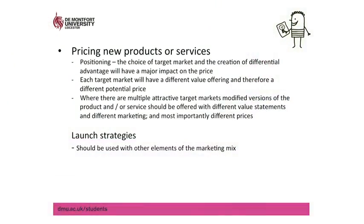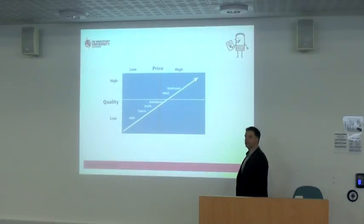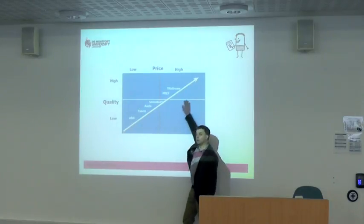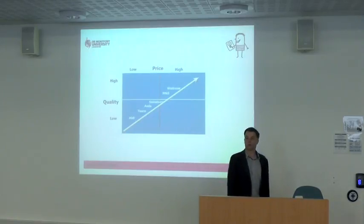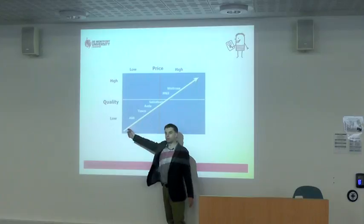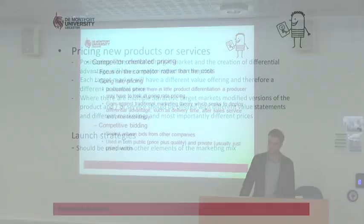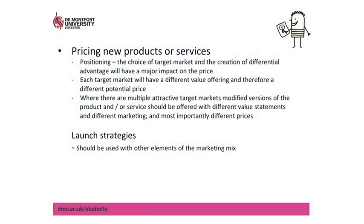When we're introducing new products, we need to price them accordingly. And we price them accordingly based on two things. Based on our positioning, so where we want to be within the market. If we were launching a new supermarket, where are we going to position ourselves on this continuum? Are we going to be low quality, low price, or are we going to be somewhere in the middle or somewhere at the top?